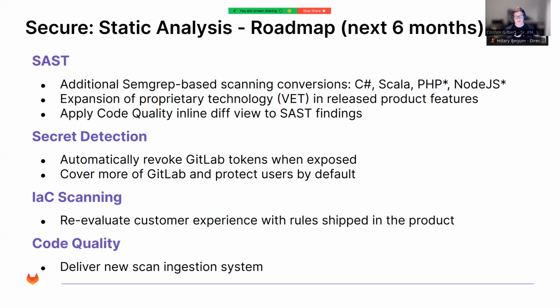Now for secret detection, we're nearly there with a feature, including some community contributions, to automatically revoke GitLab tokens when they're exposed. So on GitLab.com, if we detect a GitLab token, we can automatically send it in for remediation so that it's revoked and it's no longer a threat to the instance. We are also directionally looking to cover more of GitLab beyond just code bases and also protect users by default without having to require opt-in in a pipeline. For IaC scanning, the main visible change will be around rules.